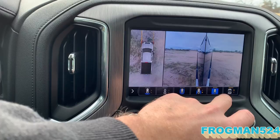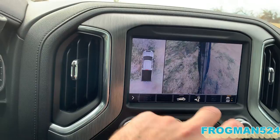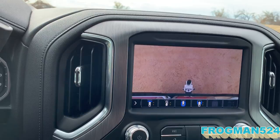And I think you can change that. Split front. If you had a trailer camera connected, you would hit that. Then you've got your bed camera. And then you've got your hitch camera. And when you're driving, it only gives you 8 seconds to look at these. But when you're parked, you can look at them as long as you want.